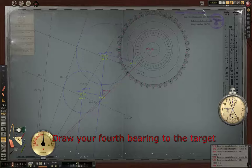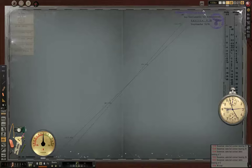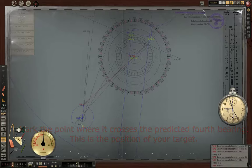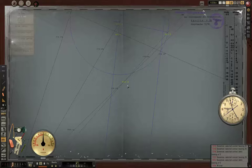There we go, and right here we have the intersection with our predicted bearing. So mark number 10 marks the spot where our target currently is. So they are about 15 kilometers away from me. Okay, that's already giving us a ton of good information. Awesome. Now, I hope that this was correct.